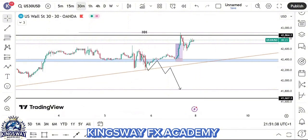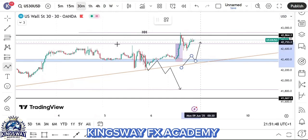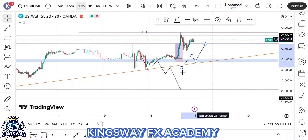On the other hand, if we didn't see this, I was also waiting for the market to break above this zone here, and a retest of it. Then this was going to be my first take profit, and this second one was going to be my second take profit. So this was how the market later played out.